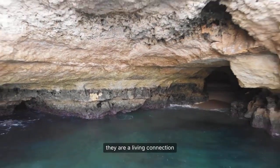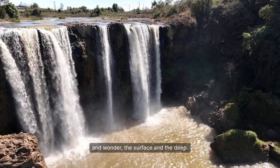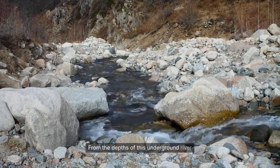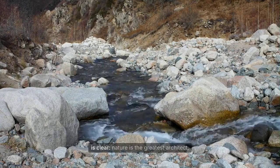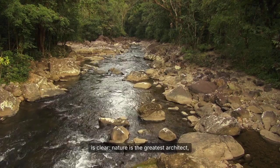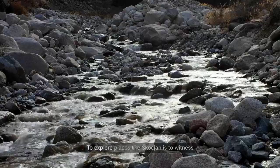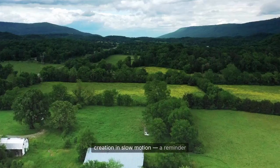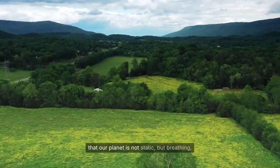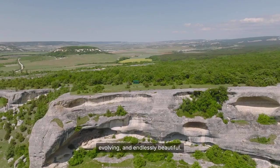They are a living connection between past and present, science and wonder, the surface and the deep. From the depths of this underground river to the open skies of Slovenia, the message is clear. Nature is the greatest architect, and time is its patient sculptor. To explore places like Škocjan is to witness creation in slow motion, a reminder that our planet is not static, but breathing, evolving, and endlessly beautiful.